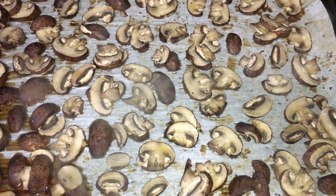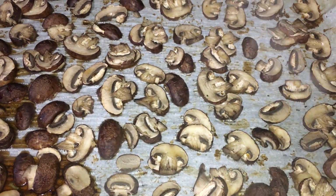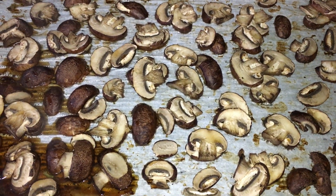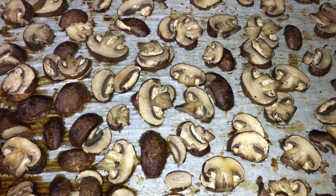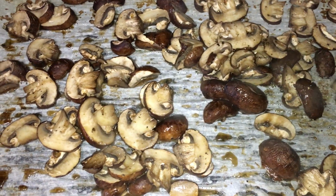So by now my mushrooms have been in the oven for about 10-15 minutes. You can see they have cooked down quite a bit. And you can see there's not a lot of liquid, and that is why I don't season them beforehand, because if you do season them, the salt and everything will just kind of make them very watery. So that's why I will wait until the end.